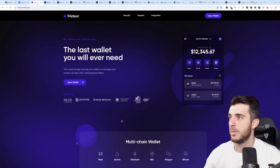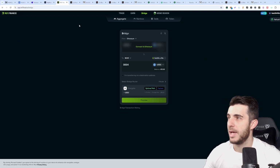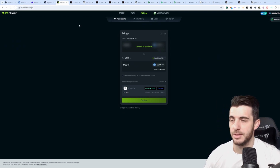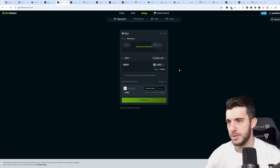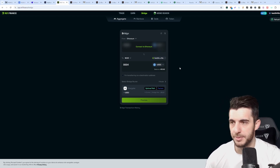As I said, Meteor wallet does have a built-in bridge which you can use, but I used app.ref.finance, which is the same website as the Dex, the main Dex on Near. And it worked perfectly for me. It was very quick. As you can see here, within 1 to 3 minutes, that bridge will be complete. You connect your Ethereum wallet, and it can bridge straight from Ethereum to Near, and I bridged US dollar in this case, and it was very straightforward, very easy to use. So that is a bridge that I would recommend.